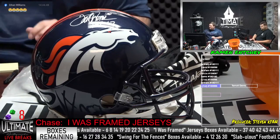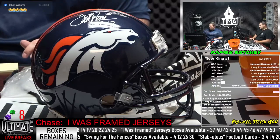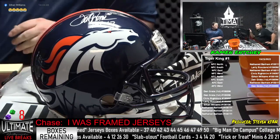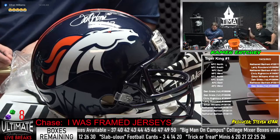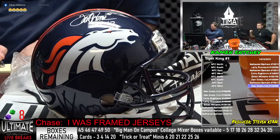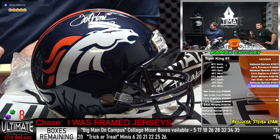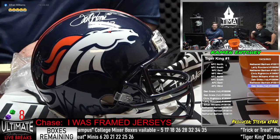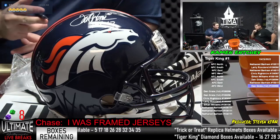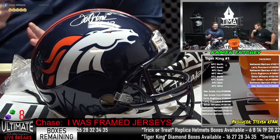Full-size authentic. Love this hit. Great helmet. Great player. Dan Grotta, welcome to the break room. Or, Dan, if you're not out there, you're going to just have a beautiful full-size authentic helmet show up to your door. A nice surprise. He bought 2 spots into this, ladies and gentlemen. Still worth it. This is worth a lot more than $160. Full-size authentic is worth several $100 without the autograph, without the player.